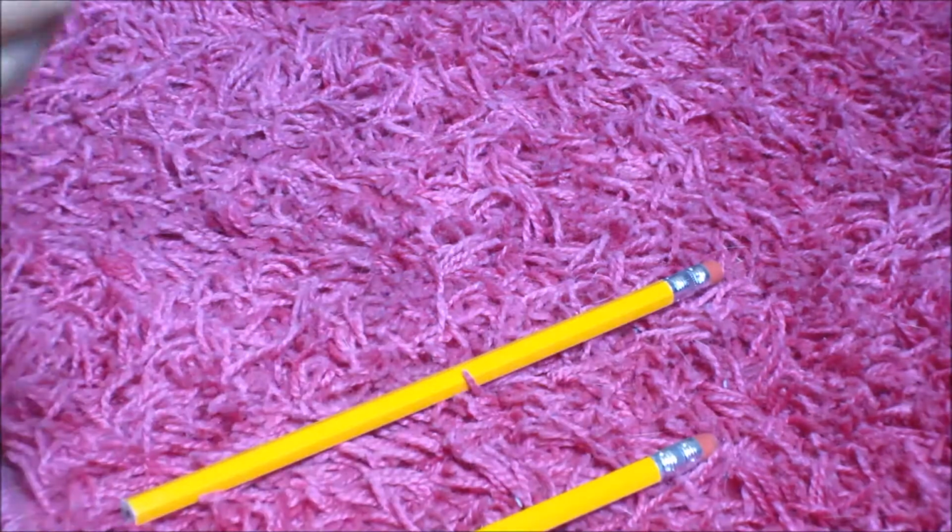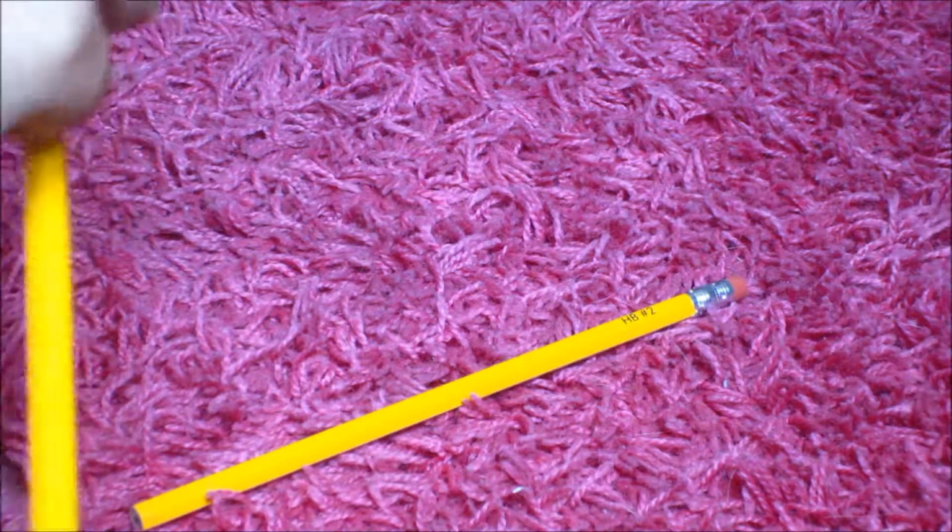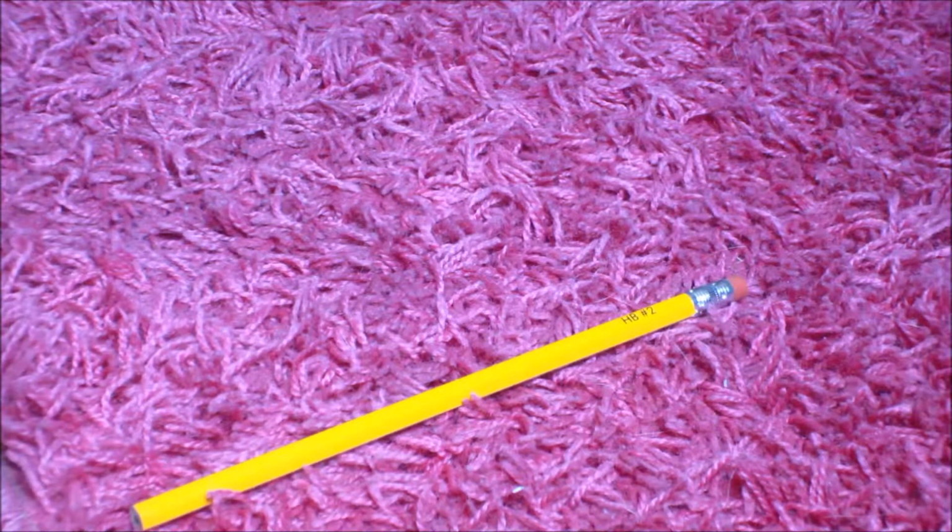So that's it for these. This DIY, you're basically just decorating your pencils. I'm sorry guys, I swear I got this whole thing on tape. But basically, you just take washi tape and wrap it around your pencils. And there you go, a customized pencil.